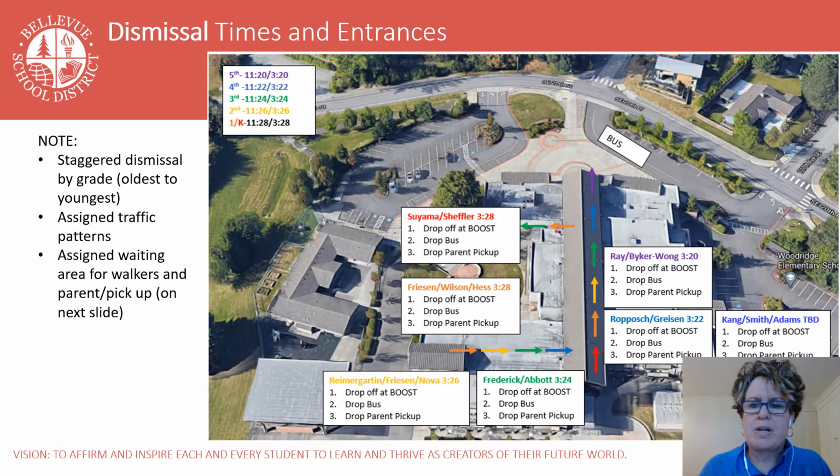So first we will have our 5th graders at 11:20. They will leave their classrooms. They will exit this wing, walk down the main hallway, drop any students off at the Boost or childcare program, and then drop their kids off at the bus, and then go over to a waiting area, which I'll cover in a second. So that's going to happen at 11:20 and 3:20. So 10 minutes before we get out, we've learned we have to get these waves of dismissal going. So if you're a 5th grade parent, this is the time in which you'll want to pick up your child.